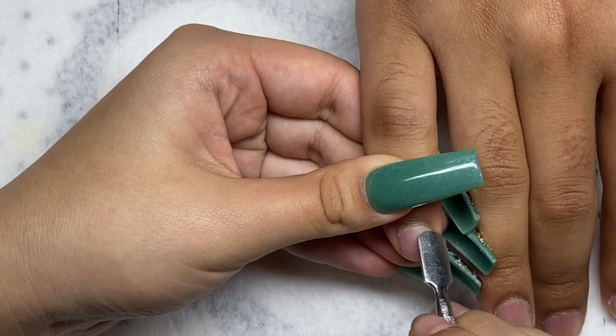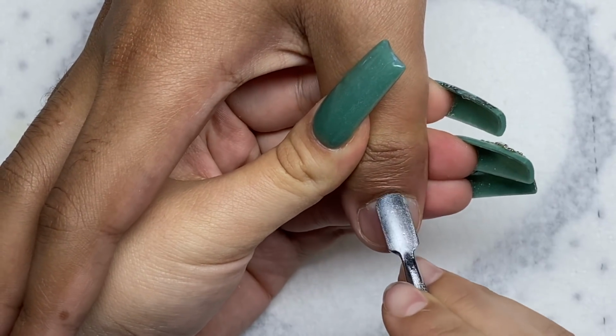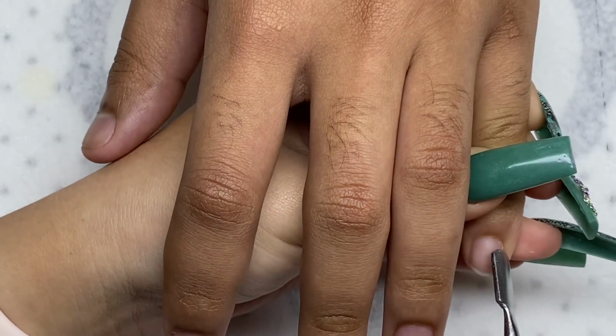It's not really like anything crazy. I'm just literally painting his nails. So yeah, it's kind of a chill video. I think it's very satisfying though, just painting the nails. So first of all, we're just gonna start off by pushing back the cuticles. We're basically just doing regular nail prep.